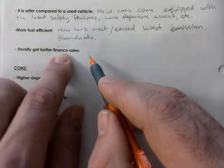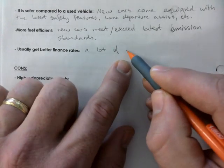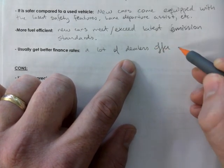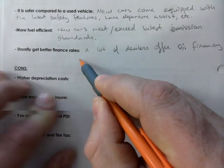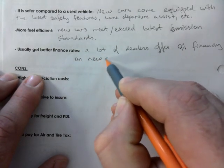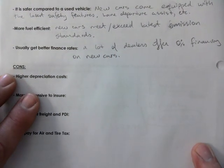Usually get a better finance rate. A lot of dealers offer 0% financing on new cars, right? Sometimes you get 1%, 2%, but it's still a lot lower than buying used.